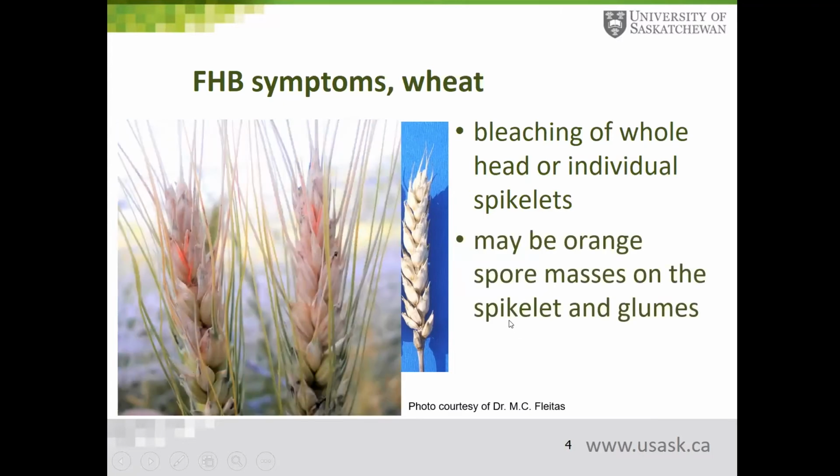Under some conditions, you might actually see this: very orange sporulation on the glooms, and that's an indication that the pathogen is sporulating. A pretty color, I think, but probably not if you're wanting to grow wheat. For us pathologists, we're always amazed at the colors and shapes that fungi form.